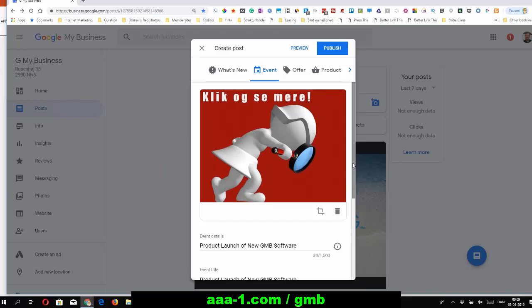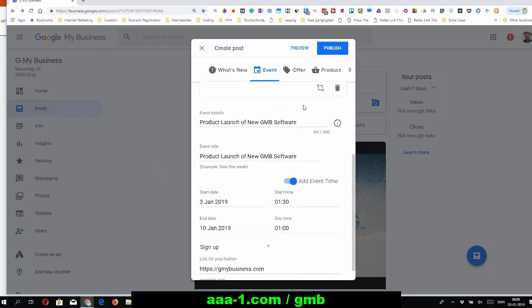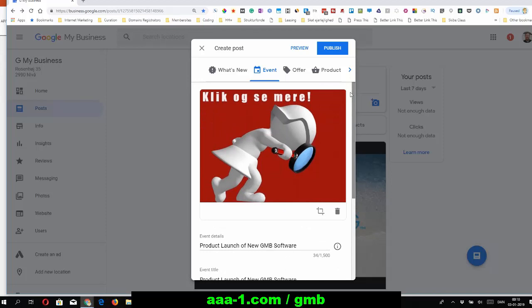So this is being prepared with text, where you can see down here you have up to 1,500 characters that you can use. You of course can put in a keyword-rich description, so that will help you to push your GMB up into the rankings. Yeah, it's one of the most important things for SEO, no matter what it is, video or blog post or this kind of post.